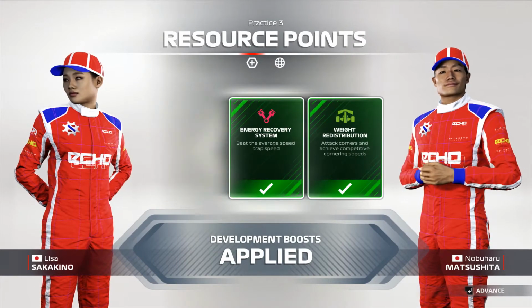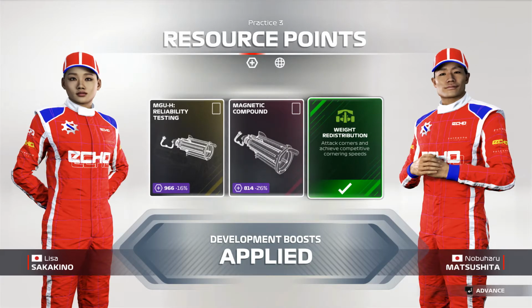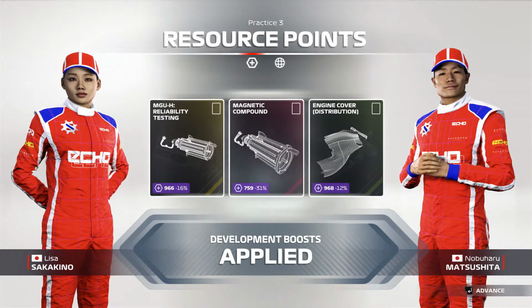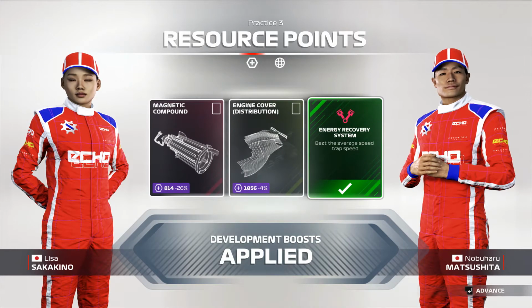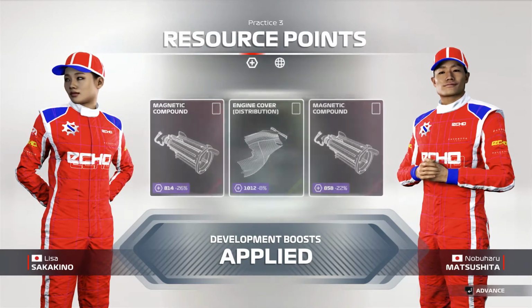And let's see our reductions here. So the reliability testing gets a bigger upgrade. Ooh, the magnetic compound is getting very reasonable in price. Same for the engine cover. So that might be something that we can do. Yeah, that magnetic compound might be our next one, as we are going to get that for fairly cheap.